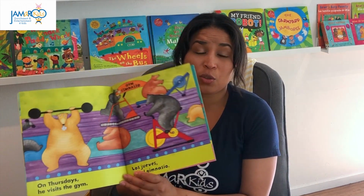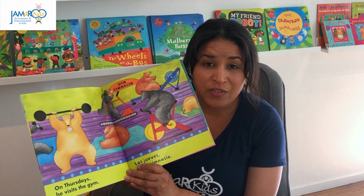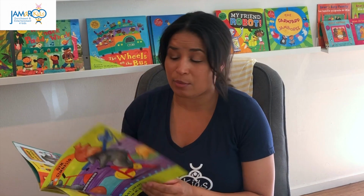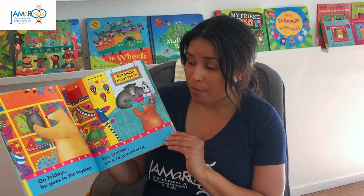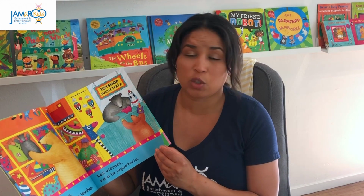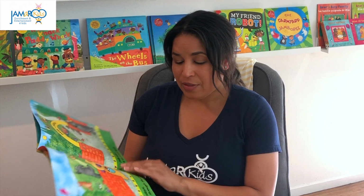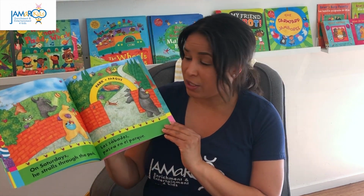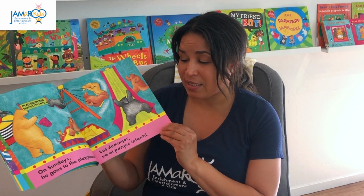You could ask your students if either one of their parents ever go to the gym, or if they've ever been to the gym with their family, or sometimes other places you could exercise, like at your home or outside. Some people don't exercise at a gym, they exercise somewhere else. Bear is at the toy shop. That's lots of fun because you could ask your students about what their favorite toys are. If they were gonna go to a toy shop, what would be the kind of toy that they would pick out? And then we have the great word strolls here. And then he plays with his friends until dark.